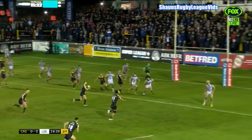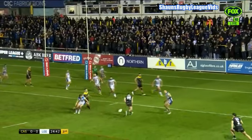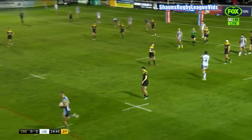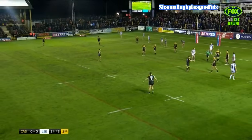Ball skipping its way across now. Plenty of bodies in motion. Oh, the intercept was on there for Momorowski. He says he didn't touch it. He got a fingertip on it.